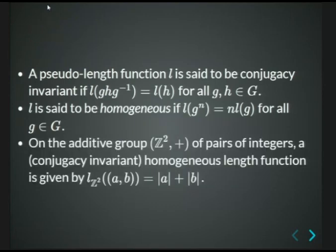Okay, so here's an example. Let's look at the group of pairs of integers with addition. A conjugacy invariant homogeneous length function is given by just |a| plus |b|. I could also take the square root of |a| squared plus |b| squared. I could take the maximum of |a|, |b|. There are plenty of others. All of these are conjugacy invariant.